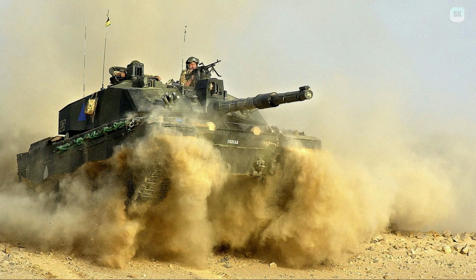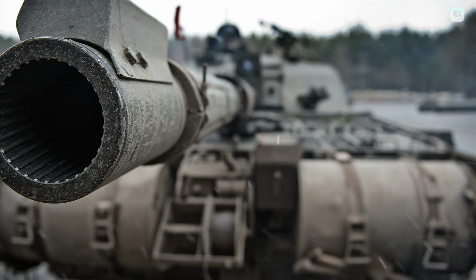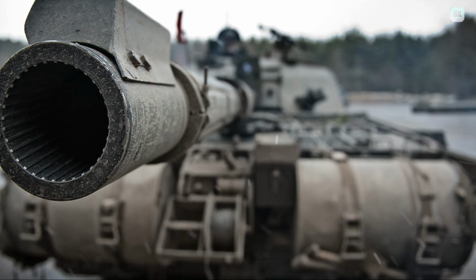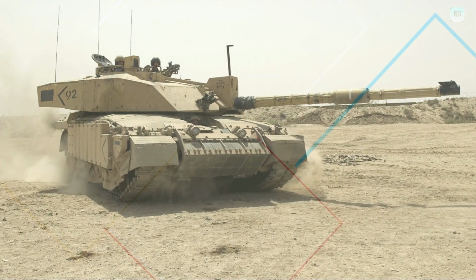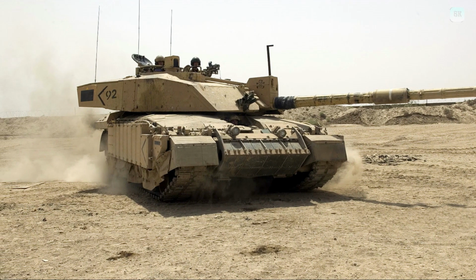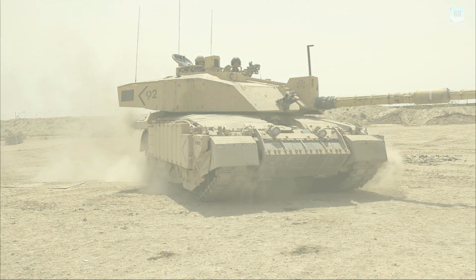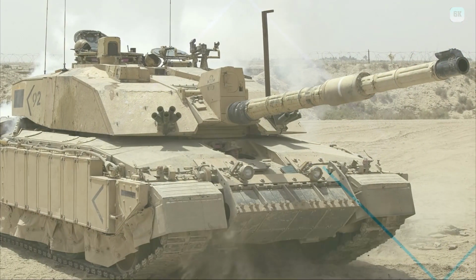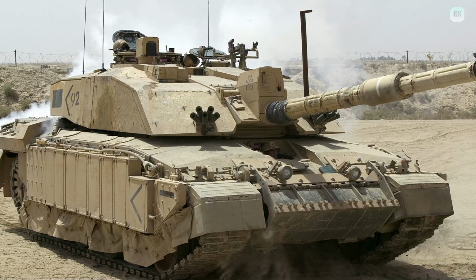50 rounds of ammunition are carried for the main armament, alongside 4,200 rounds of 7.62mm ammunition for the tank's secondary weapons, an L94A1 EX-34 chain gun mounted coaxially, and an L37A2 GPMG machine gun. The turret and hull are protected with second-generation Chobham armor, also known as Dorchester. Powered by a Perkins CV12-6A V12 diesel engine, the tank has a range of 550 kilometers, 340 miles, and a maximum road speed of 59 kilometers per hour, 37 miles per hour.